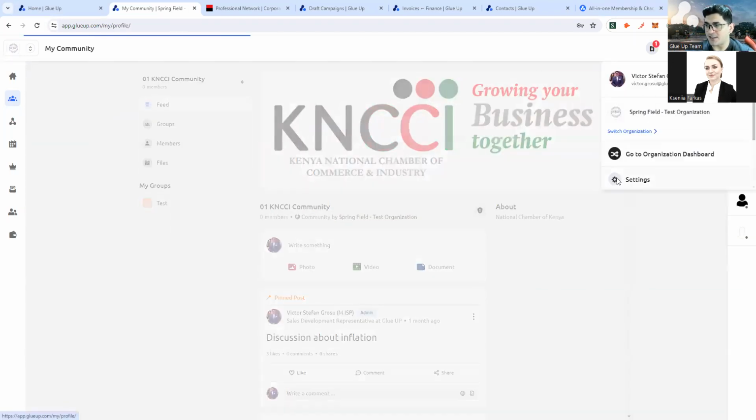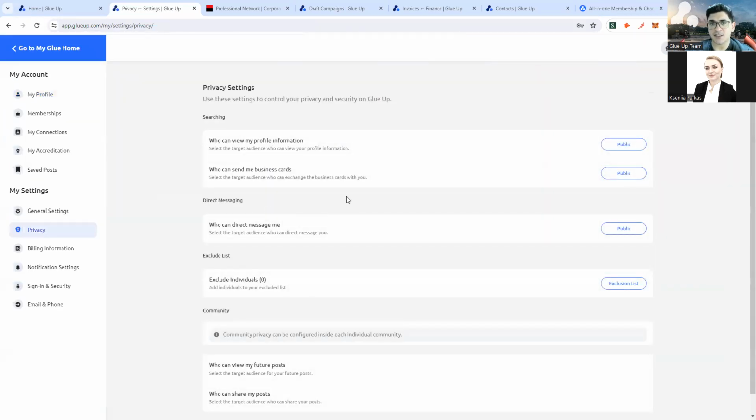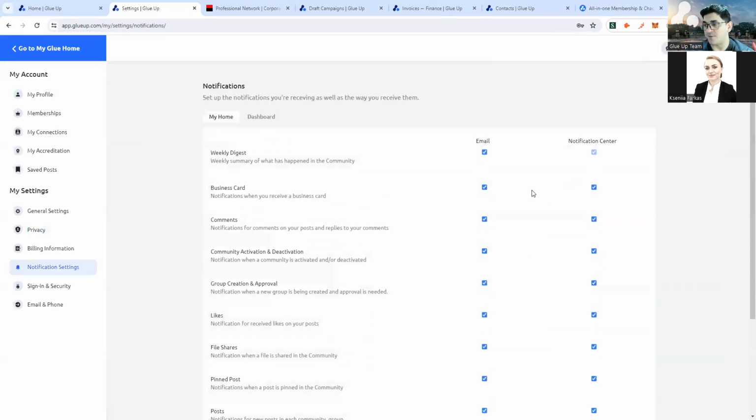Now, you also have the settings side where members can pick and choose their privacy settings, right? Who can view their profile information, exchange business cards with them, and so forth. And we also have the notification settings where they can pick and choose what notifications related to the community they want to receive via email and which of them just in the notification center here as well. So that would be it on the members area or members portal.